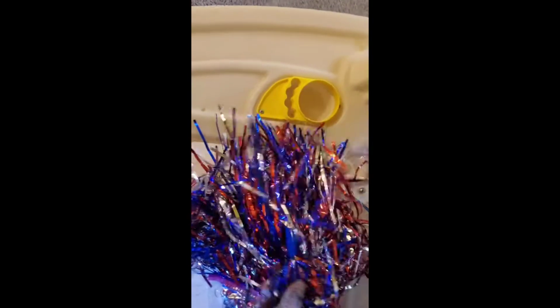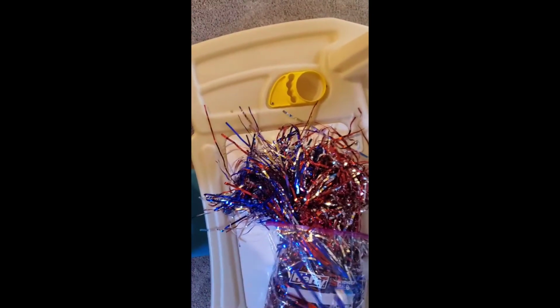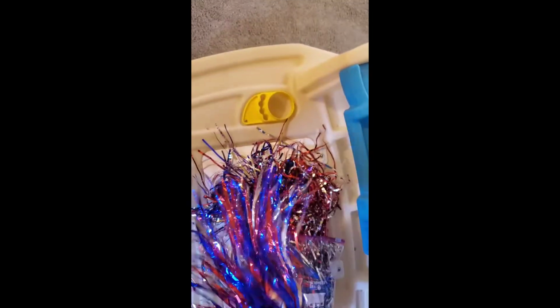Okay, so the next thing I want to show you is this bag of brightly colored pom poms. We got this from the dollar store, but you can buy this from everywhere. You can buy this on Amazon, online, at Walmart, everywhere. But at the dollar store, it's just $1 for one. Actually, it was $1 for two combined together.